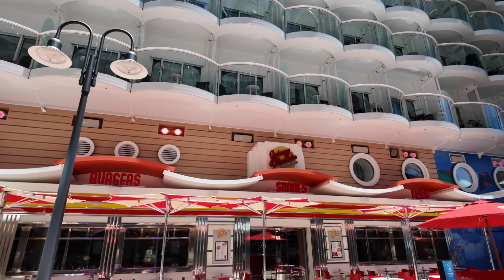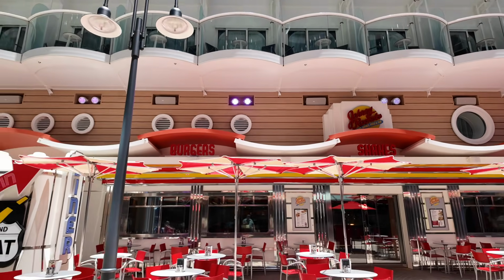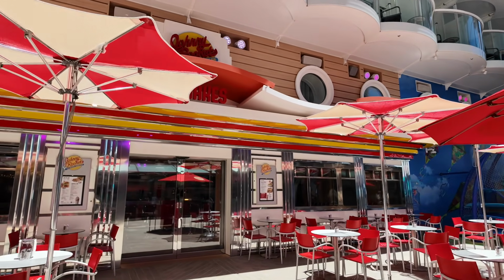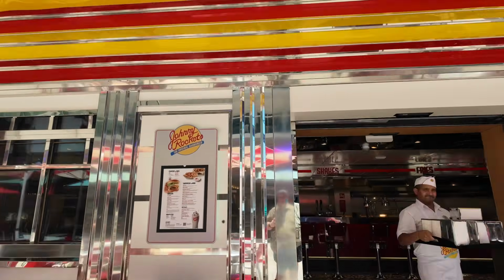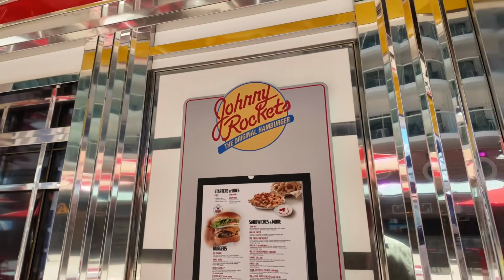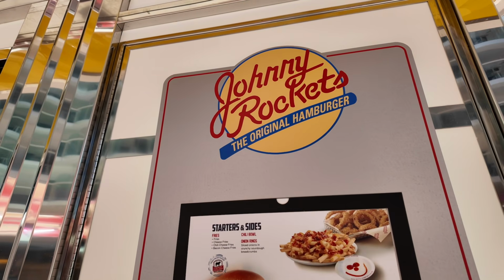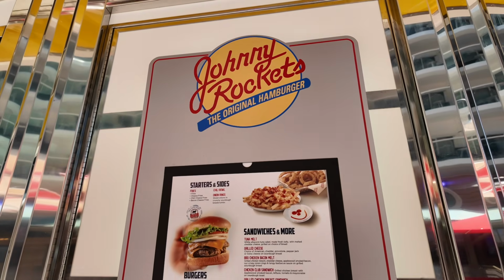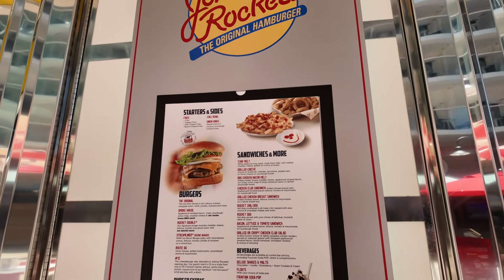They have included breakfast, but this is a specialty dining restaurant. If you want to get the hamburgers and such, I think it's one fee, and you can get a couple sandwiches. Let's take a look over here at the menu. So yeah, here's the menu for Johnny Rockets. And I do believe you pay, in the past I think it was like $11.95, and you can get a starter and a burger, dessert.